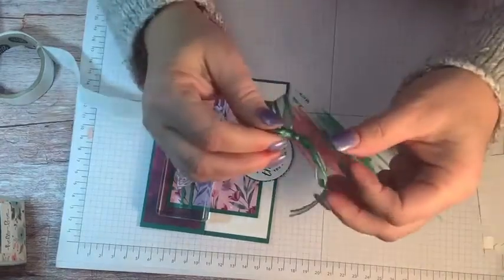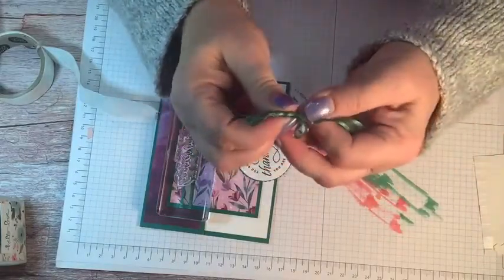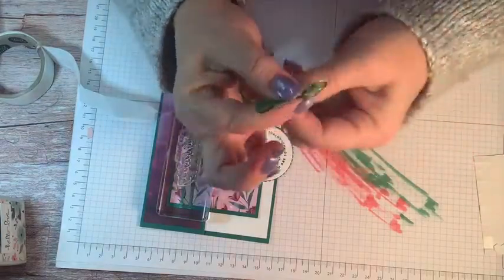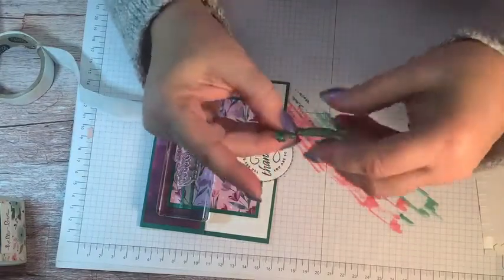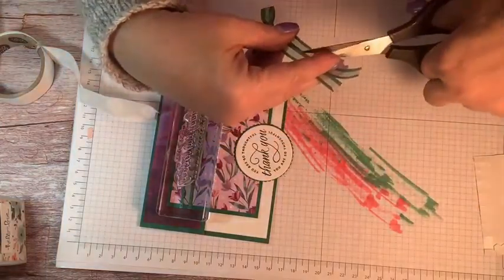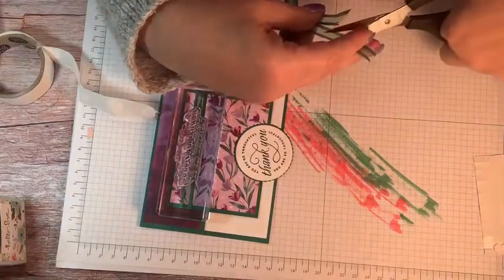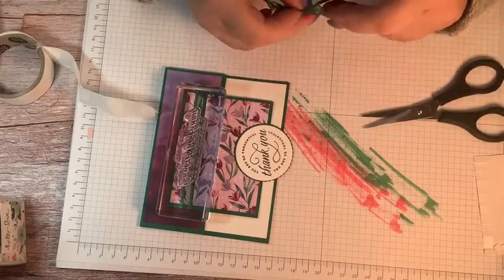Okie dokie. Sheesh. Looked like I had a lot of power behind that one, didn't it? And we'll soften them up a little bit, size them up, and give them a little trim. These scissors are working great. I like a nice sharp pair of snips.